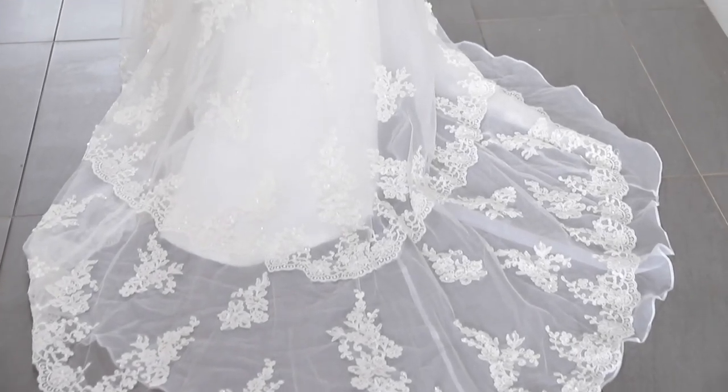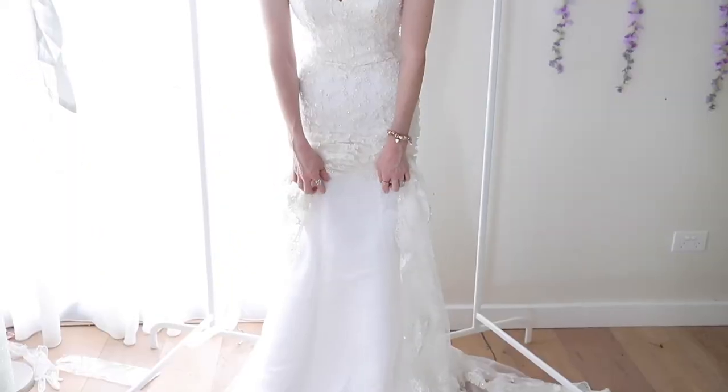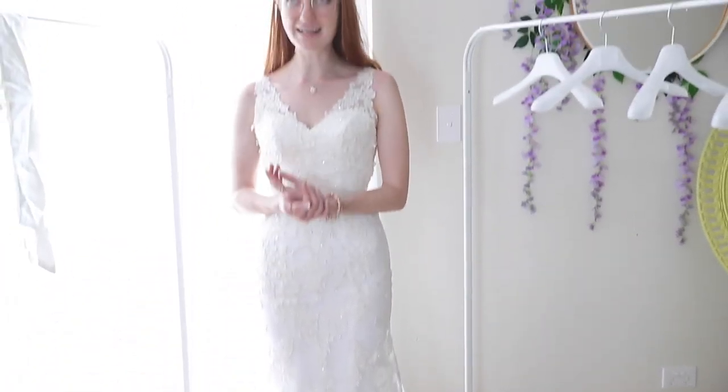Got a couple of layers to it. The layers are all sort of different lengths. I almost feel as though, see how that second layer is a lot longer than the first layer. And then the third layer is shorter than the second. So some people might like that, but I definitely don't. That definitely would have annoyed me. I feel like the outermost layer should be the longest.